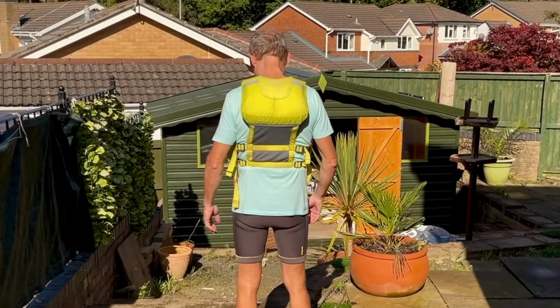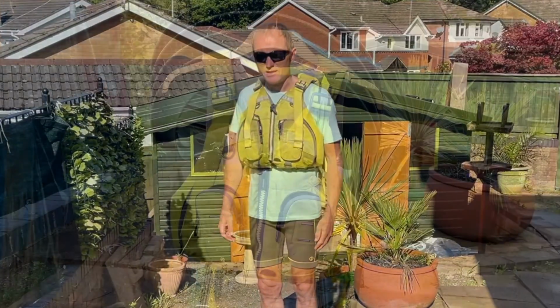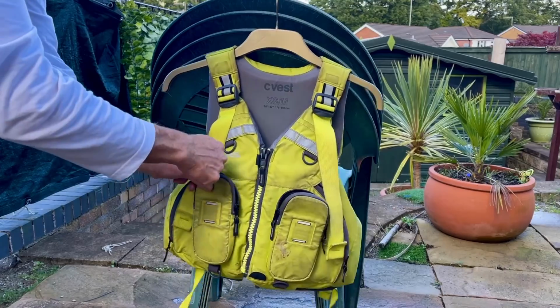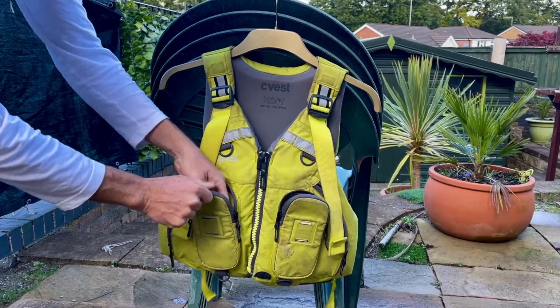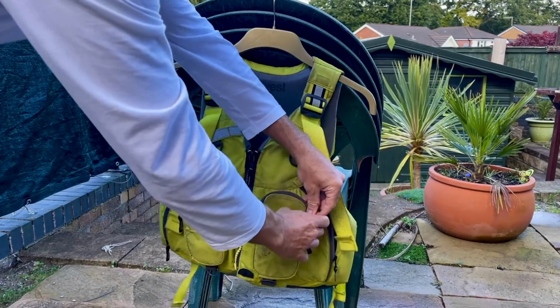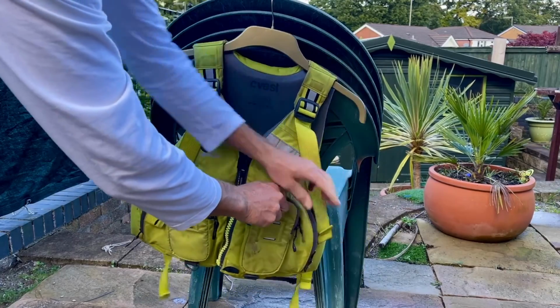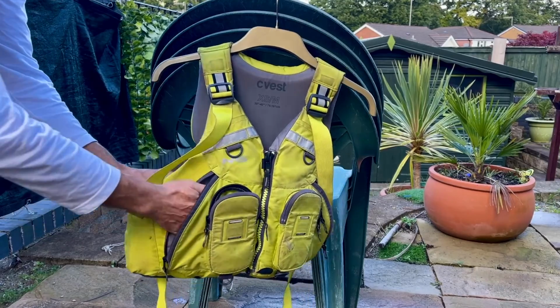I primarily wanted a high-back PFD to accommodate the back of the kayak seat. I also wanted roomy and secure zipped pockets. The NRS Cvest is a Type 3 medium-profile life jacket with 16 pounds of flotation. The bright lime colour of the PFD has not noticeably faded despite almost a year of use, although it probably could have done with a wash at the time of me doing this review.